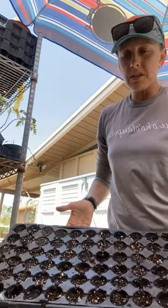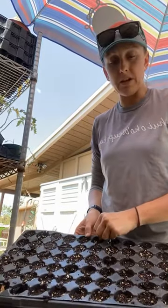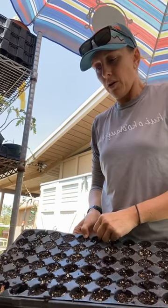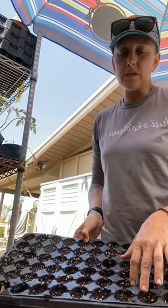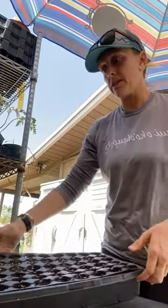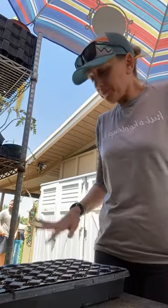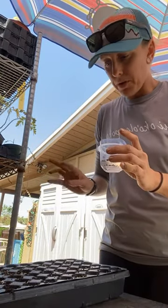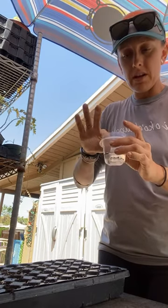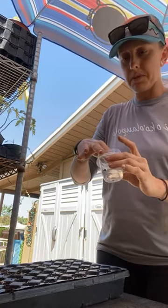So the plug trays can really maximize the amount of space, minimize the amount of space that you're taking up in your greenhouse or on your tables. And you can still put multiple seeds per hole if you've got that many seeds to work with. So we do have a lot of A'ali'i seeds. And so what we're gonna do today is I'm gonna start off by just putting 1 in each for now until I can prep some more seeds.